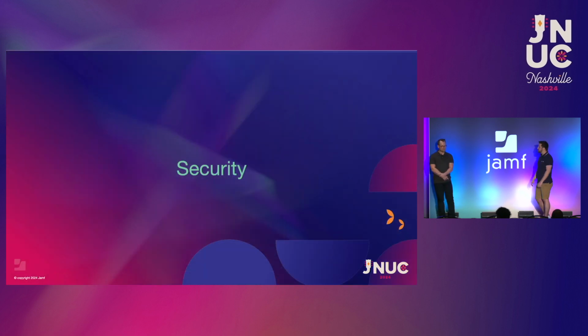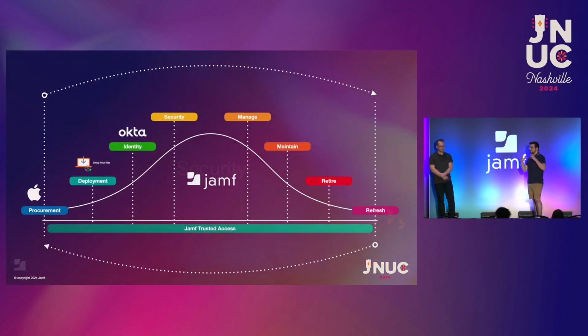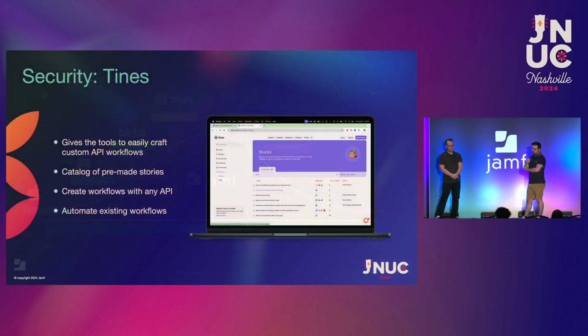Cool. Yeah. So onto security. The partner I'm focusing on here, as soon as it pops up, is Tines. Tines is, at the base level, an automation tool, and you can go into the next one here. Tines is a workflow and automation service that will work with any API. So it's not Jamf specific. You can really connect any system.